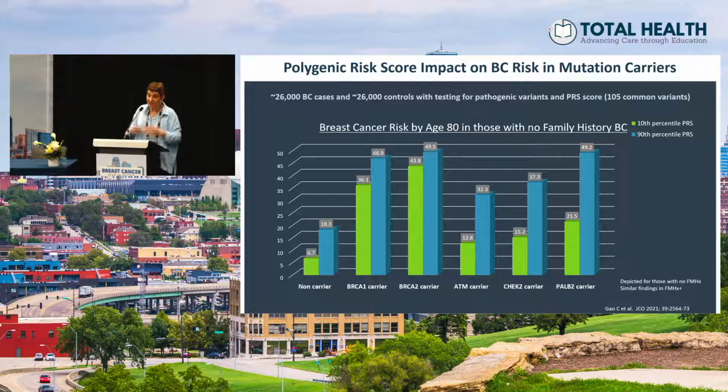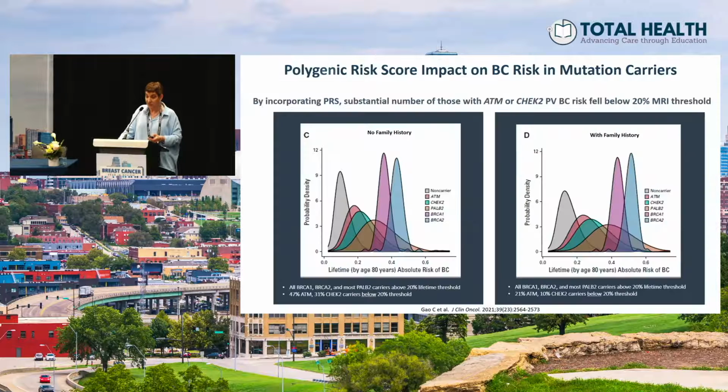So for BRCA1 and BRCA2 carriers, the risk is still high, period. But when you start to look at these more moderate penetrance genes, you can see how the polygenic risk score really influences things. For ATM carriers, those with the lowest PRS really had very low risks of breast cancer, not elevated over the general population, but the ones who had higher risk scores were much more at risk, and the same for PALB2 carriers.